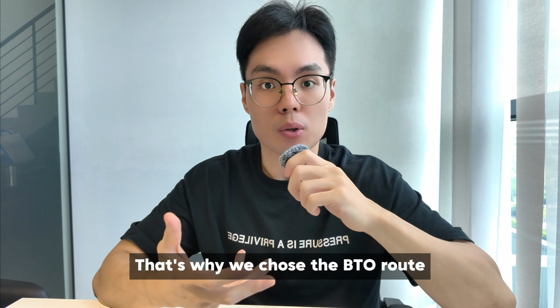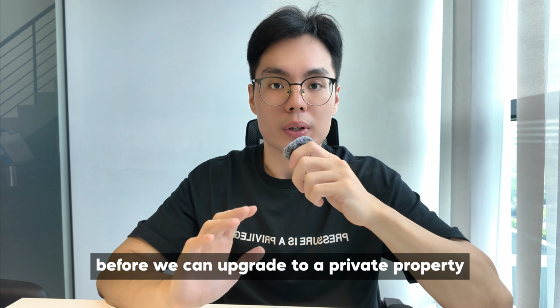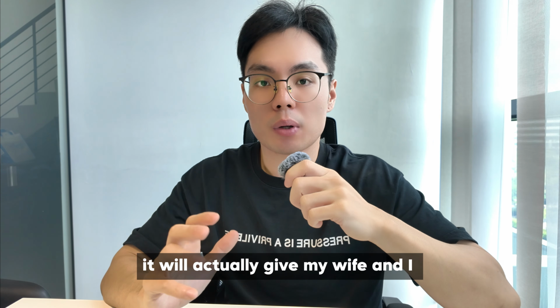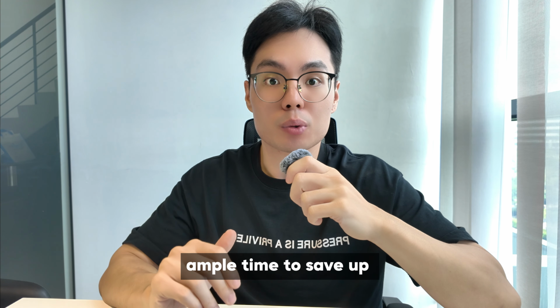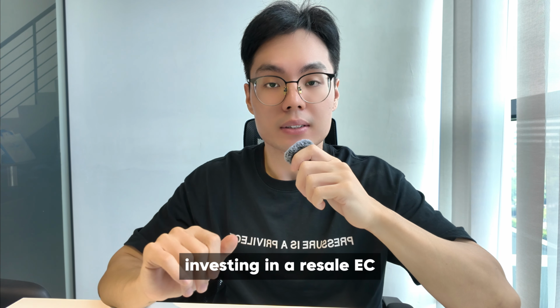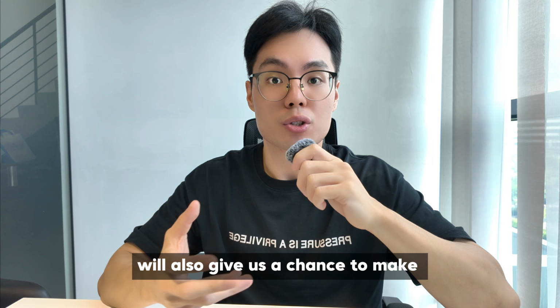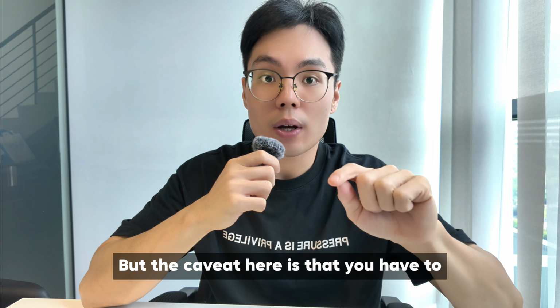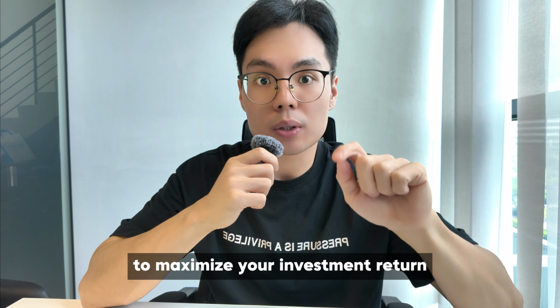That's why we chose the BTO route. Although this is a longer route before we can upgrade to a private property, I would say this is a slow and steady approach. It will actually give my wife and me ample time to save up and strategize on our next move. Fortunately, I'm glad to learn that investing in a resale EC will also give us a chance to make capital appreciation as a resale buyer. But the caveat here is that you have to pick the right one to maximize your investment return.